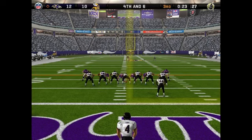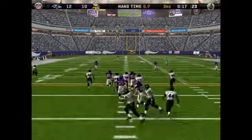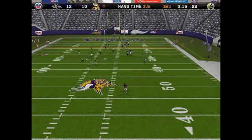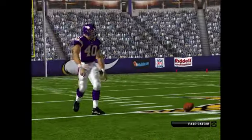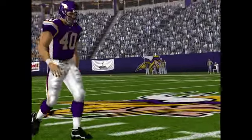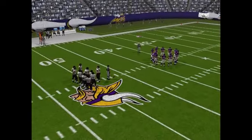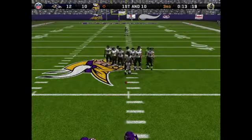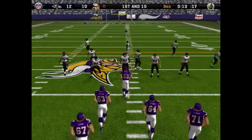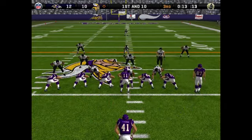Nothing happening on that drive, and they'll punt it away. And he waves for the fair catch. The momentum has been going back and forth so far. This one looks like it's going to be a close game right till the end. The Vikings will start the drive at the 47-yard line. First and 10. Play football!